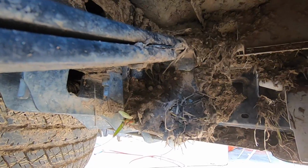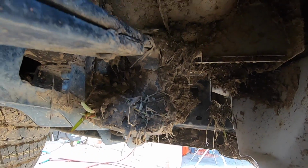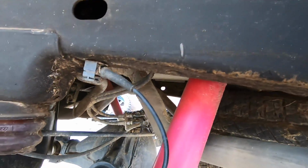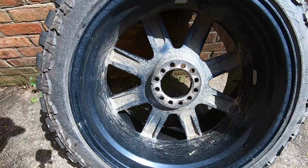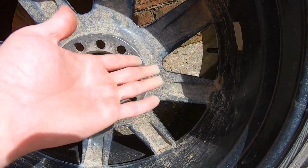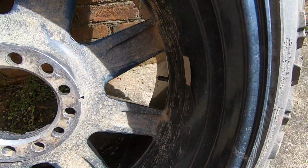Oh, changing those is gonna be fun. I need to get all this mud out of the bumper and stuff because that's just been a nightmare. But I'm gonna pressure wash the ever-loving crap out of this. Get the rear end, just get everything under here back to clean completely. This is the back side obviously, but yeah. And we lost a wheel weight, looks like, so that's lovely.